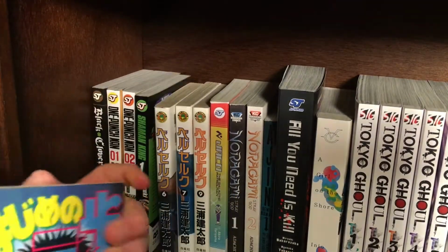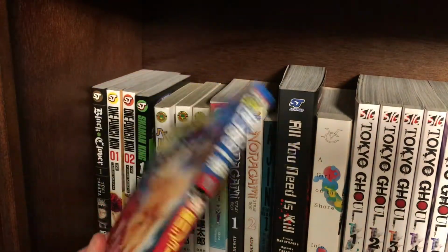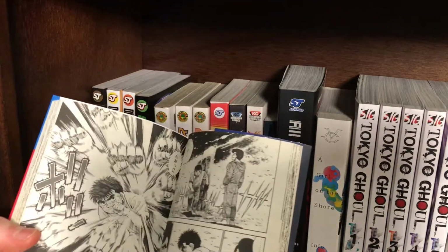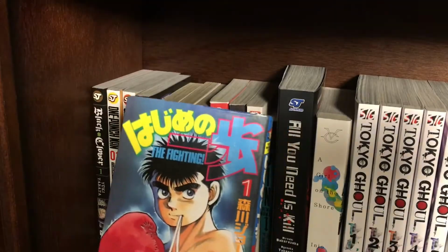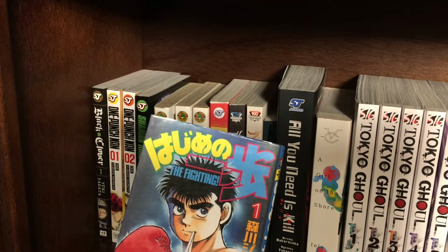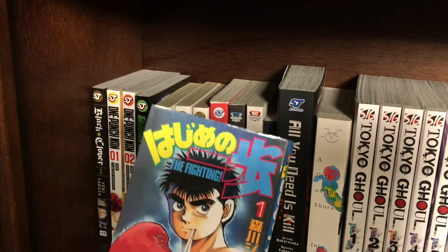First off, Hajime no Ippo, Volume 1. I read a few chapters of this online, and this series really looks sick, you know. Just look at some of this training stuff, and try not to get hyped at that. That just looks sick. Hopefully at some point we'll get a Hajime no Ippo release in English, preferably in 2-in-1s or 3-in-1s because of how lengthy the series is, but yeah, this series really does look so good.